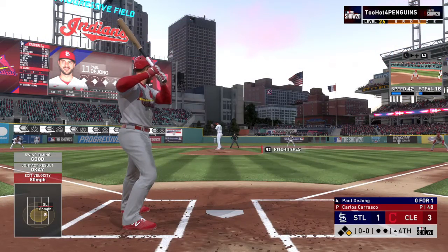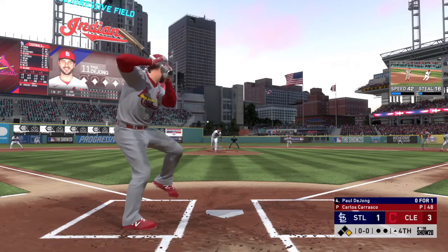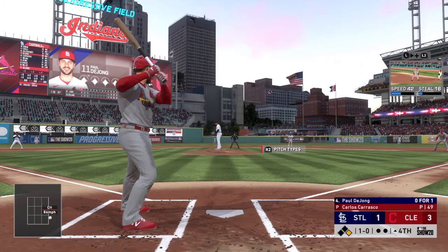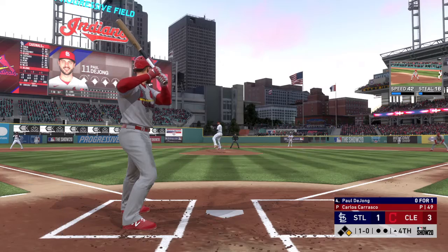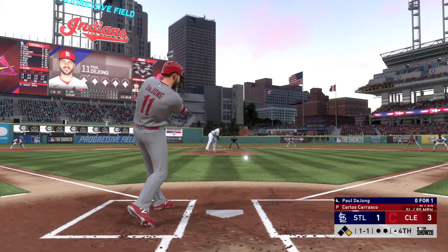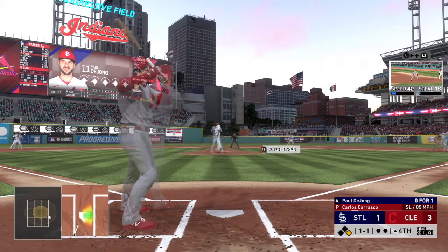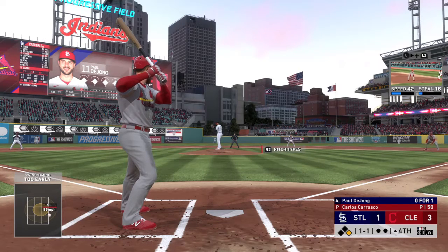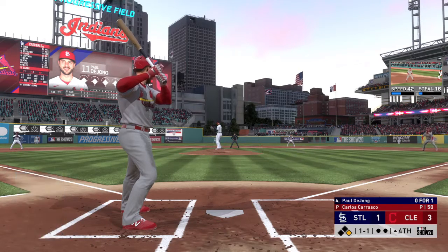Now batting, shortstop, Paul DeJong. So that brings in the power-hitting middle infielder, Paul DeJong. 1 ball, no strikes to count. Swing and a miss for strike 1. 1 ball, 1 strike. Hey, he's got great feel for that pitch right there. He can throw it anytime he wants for a strike.